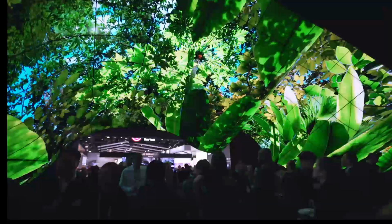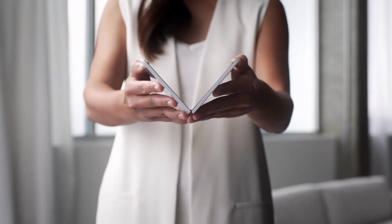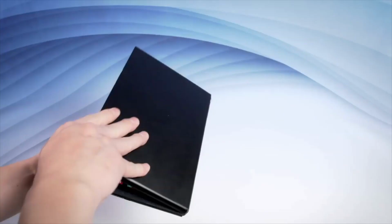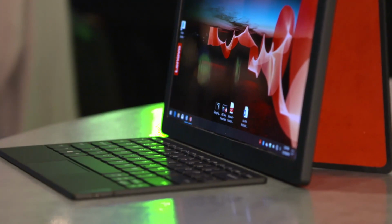The buzz around foldables was immense before CES even began this year. Microsoft, Dell and Intel were all rumoured to be ready to launch the first PCs that could fold in half, but it's actually Chinese tech giant Lenovo that brought their finished product to the show.